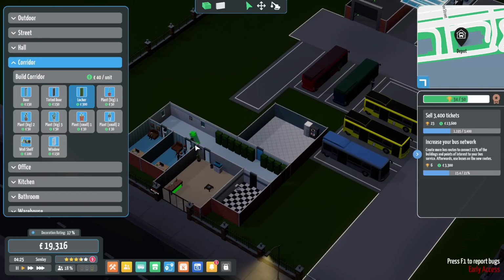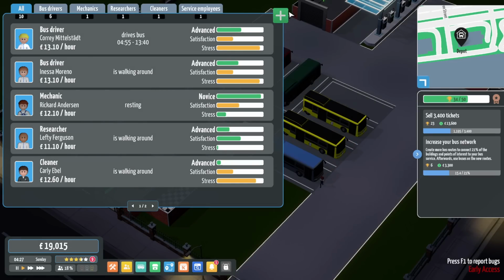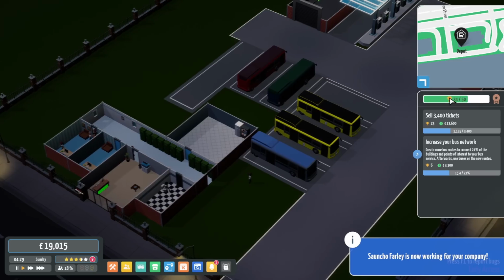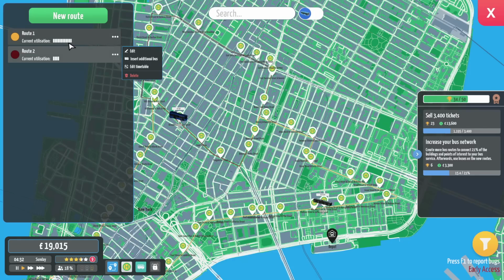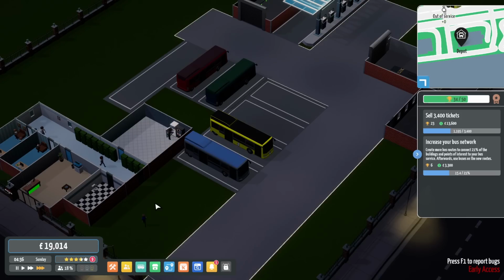So in the corridor, we're going to get some more lockers down. Can't believe how many lockers I've got right now. And we're going to hire an additional bus driver. So we'll grab you. You'll be good for us. And then on that secondary route, even though it's still quite early in the morning and there's going to be no need for it, look at the amount of space I've got right now on Route 1. We're going to insert an additional bus, and that's me now. I'm fully maxed out. There's not really a lot I can do.